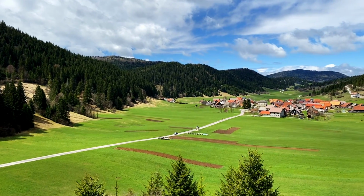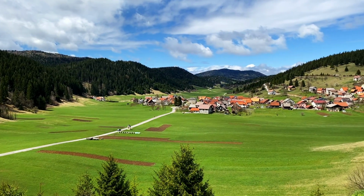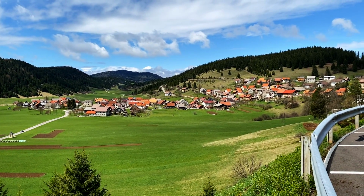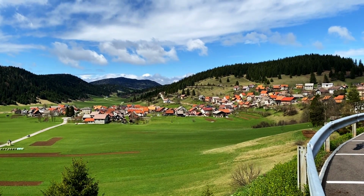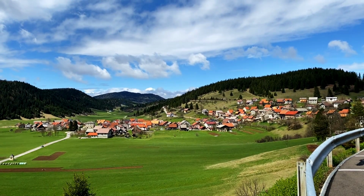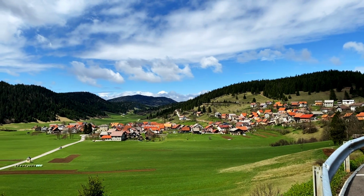And scattered throughout these regions and inside these forests are special photographic hides set up by SlovenianBears.com. And today, I am going into one of these hides to photograph these amazing creatures.